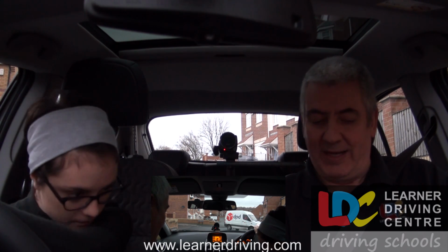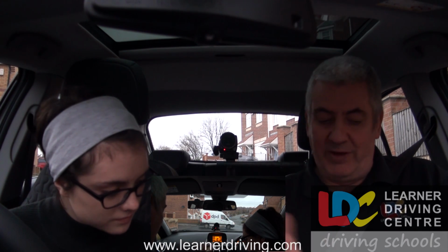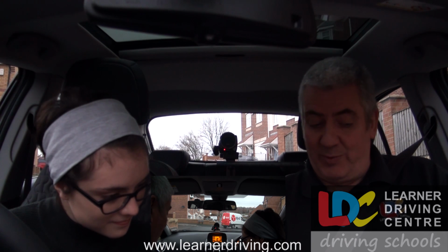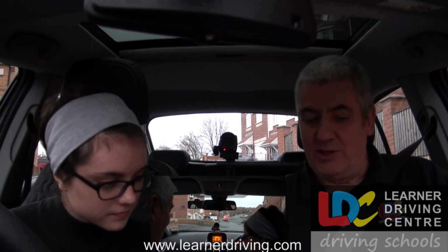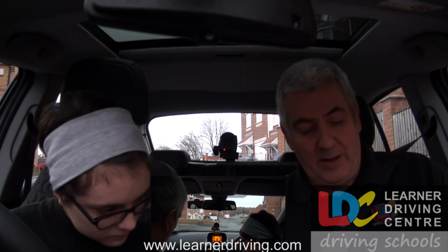On the approach to a hazard, such as a junction, I know why I should take effective all-round observations and consider giving a signal, consider adjusting my road position and speed, select the best gear to go. So it's all the same stuff, it's tied in, isn't it? So that's through hazard drills, but it's also part of roundabouts.